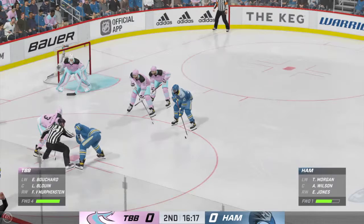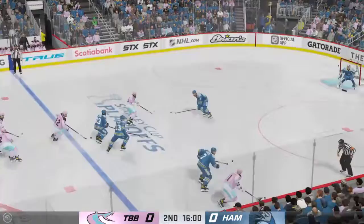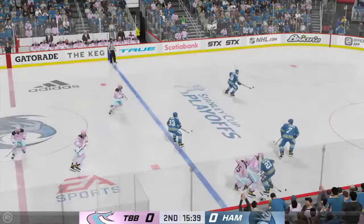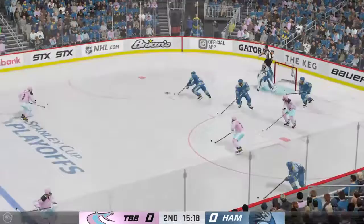Wins the faceoff and shot is blocked. Tampa Bay with the puck in the offensive zone. Marfenstein misses just wide. I think actually Jobin got a piece of that one. And Marfenstein again, protecting the puck in the corner of the ice, loses it to Bork Laser.